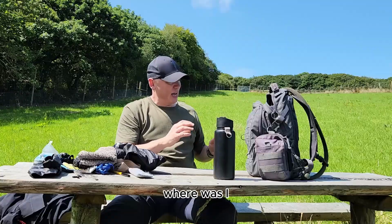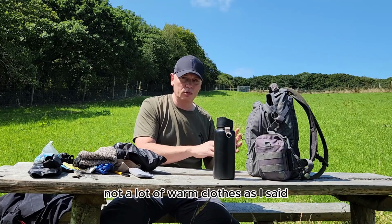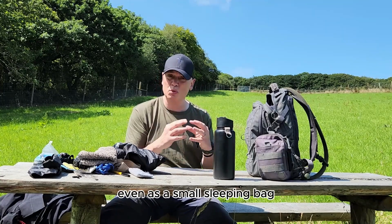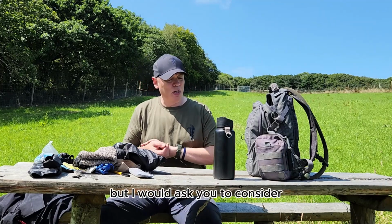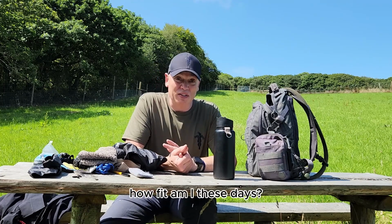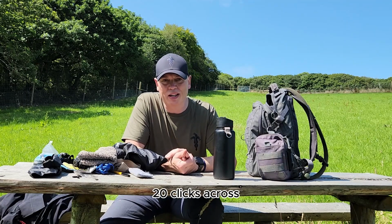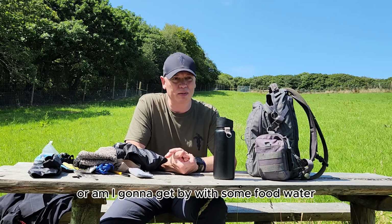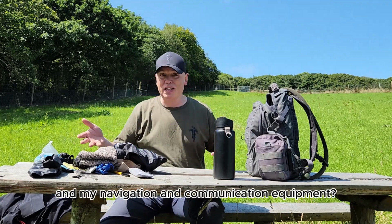Anyway, where was I? As you can see, team, it's quite compact. Not a lot of warm clothes, as I said, not a lot of extra stuff. If I feel I need that extra stuff, and I can go up even as a small sleeping bag if I really needed to, then I'm going up to the bigger 511 star bag. But I would ask you to consider, how much is that going to weigh? How fit am I these days? And if I'm hauling myself 10, 15, 20 clicks across difficult terrain, do I want all that extra kit on me? Or am I going to get by with some food, water, a waterproof coat, and my navigation and communication equipment?